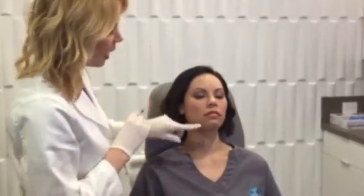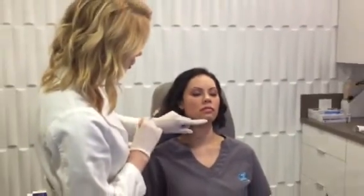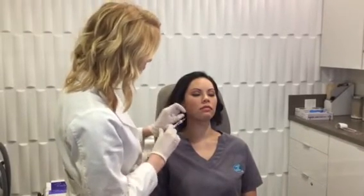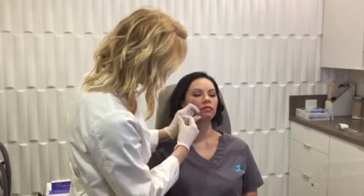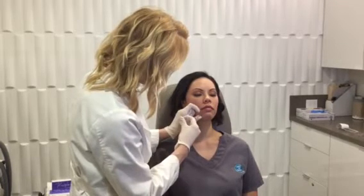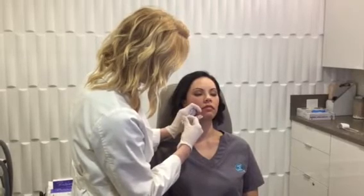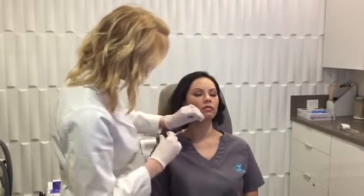And finally, I want to add a little bit just to support her chin, and also to support this area that was shadowing, sometimes referred to as the marionette line, or the prejowl sulcus. So a little poke here. One next door. And then finally, I would love to put a little bit in her chin.